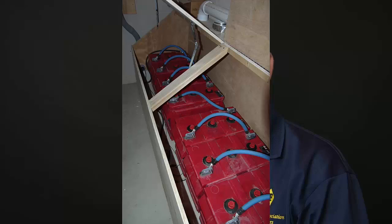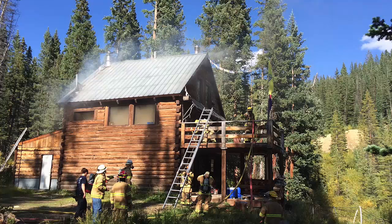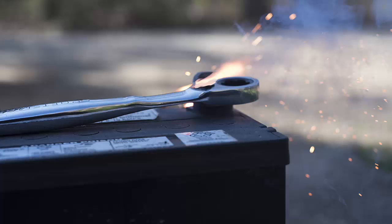In PV systems with battery backup, the battery bank enclosure should be the first place emergency responders look when the call involves smoke smell, unknown source. A tool or other metal object dropped on a battery will turn red hot within seconds.